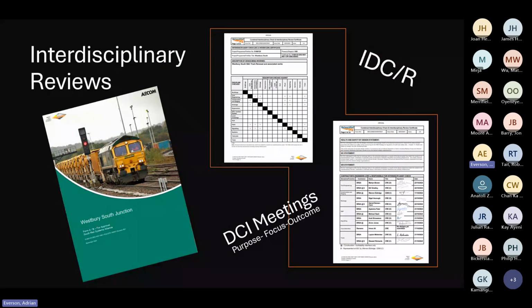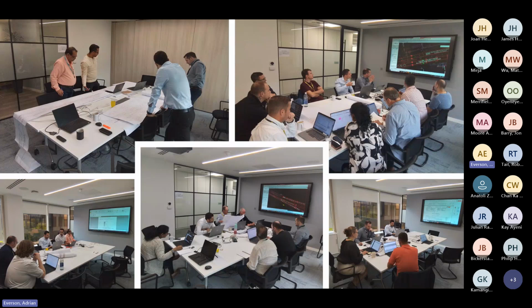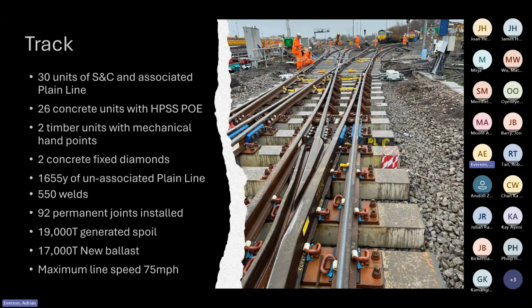Okay, as we mentioned earlier, loads and loads of interdisciplinary reviews, DCI meetings, IDCs and IDRs. And there you go, just to prove it. I had to take some photographs because people were getting tired of all the meetings, but we had meetings after meetings. The amount of design time that we spent on this to get it right in terms of interdisciplinary reviews paid dividends. Face to face meetings are so important. So let's go through some of the disciplines now.